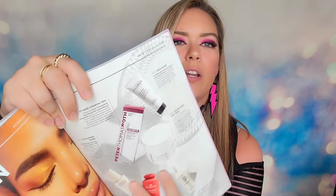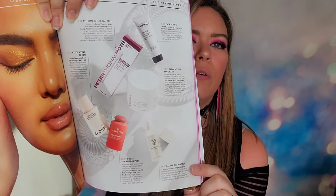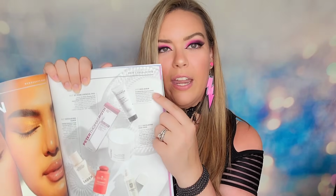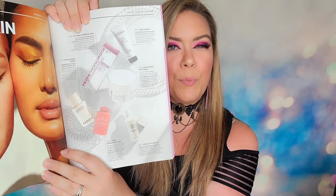This first one is going to feature the award winners in the exfoliating category. And they're going to go through and tell you why they chose these products as the best products for exfoliating. But it's in each individual category. So this is the best exfoliating face scrub. The best exfoliating facial pads are going to be this one here. If you want the best pore minimizing peel, they're going to recommend this product. So each of the products have one in their category where they're a little bit different.